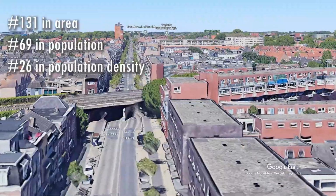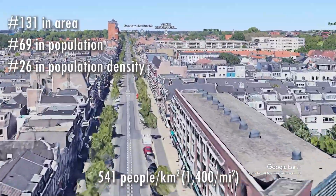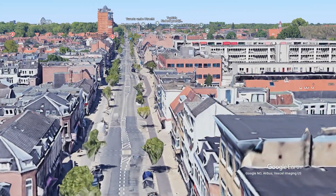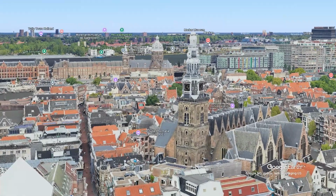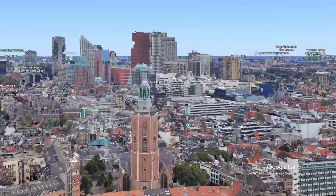I've now become used to the peace and quiet found in Norway. The Netherlands comes on number 26 in population density with 541 people per square kilometers. And a lot of the more densely populated countries are micro-states. So this is one of the most densely populated countries in the world. The capital city is Amsterdam, and other large cities are Rotterdam, Den Haag, and Utrecht.